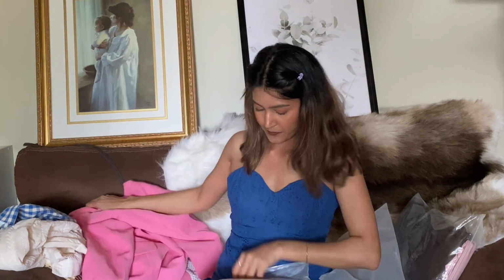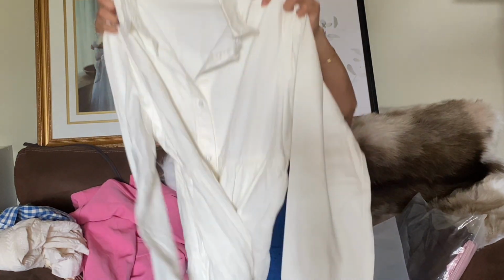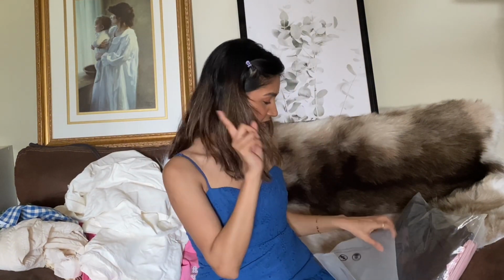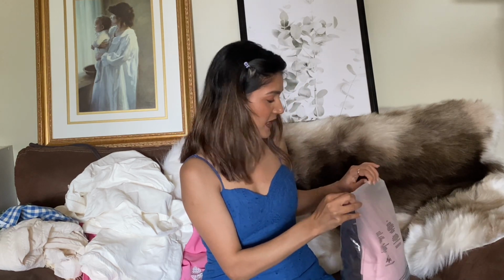This is the pink pleasure they have sent me. And a white dress. That's pretty. I think it will be really big for me, but I love it. I will style that with a scarf, so stay tuned for that as well. And here is my another package.